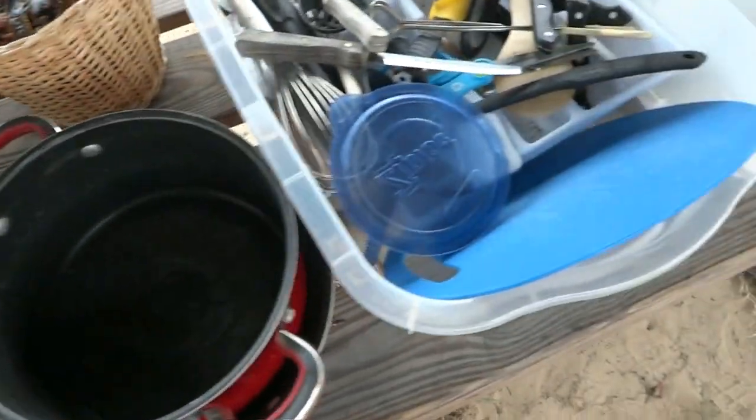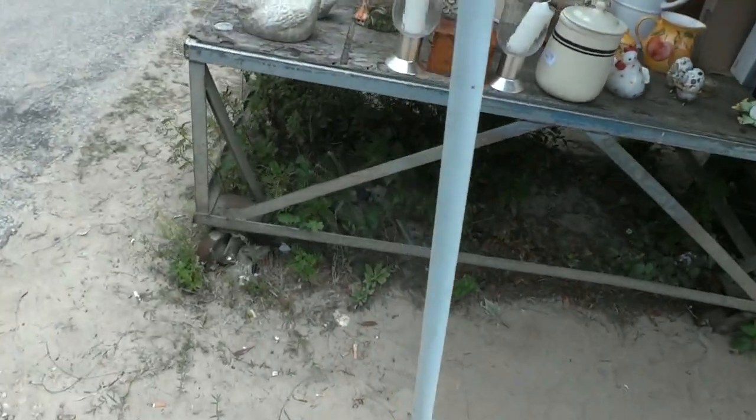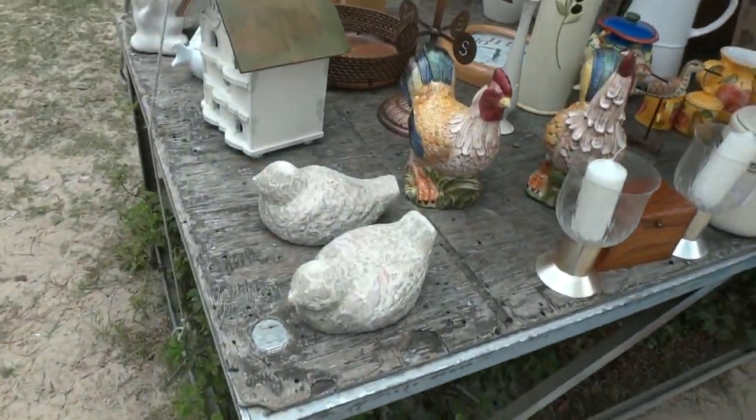Mount Rushmore, we got pots and pans. So come on out tomorrow, and we'll be starting at 8 a.m. rain or shine. If it looks like it's going to rain, bring an umbrella. And we're going to be selling anyway. Here we go.